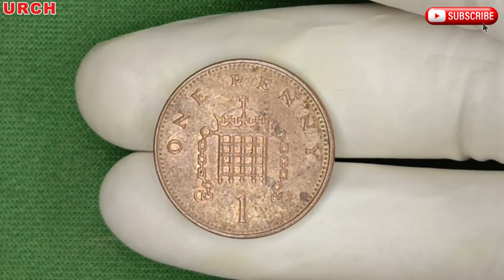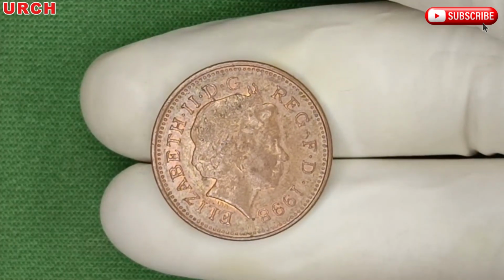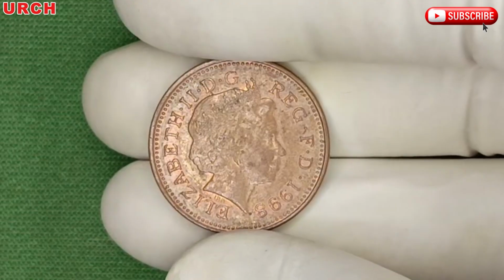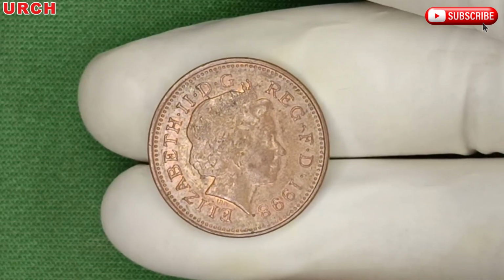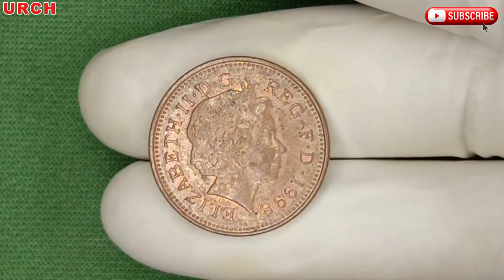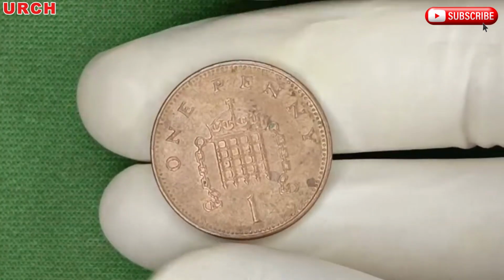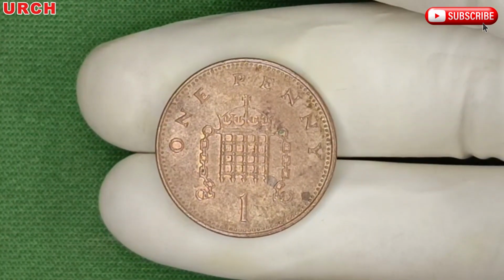The penny's material also carries an interesting backstory. Originally, British 1-penny coins were made of bronze, an alloy of copper, tin, and zinc. But in 1992, the Royal Mint switched to copper-plated steel due to rising metal costs. This change made coins magnetic and slightly different in tone. By 1998, the new copper-plated steel composition had become standard.